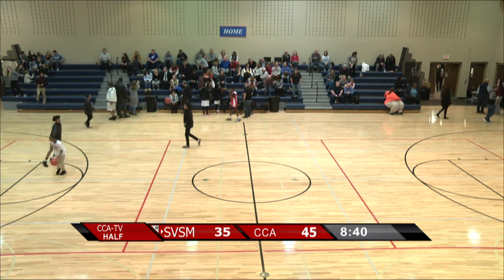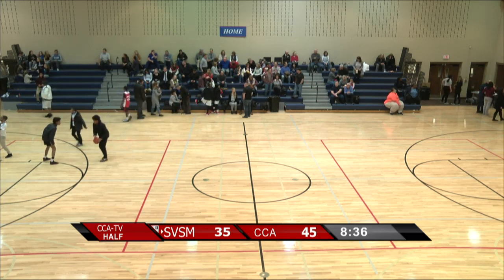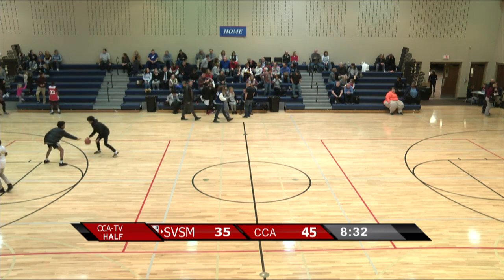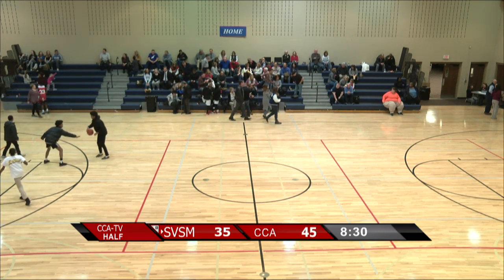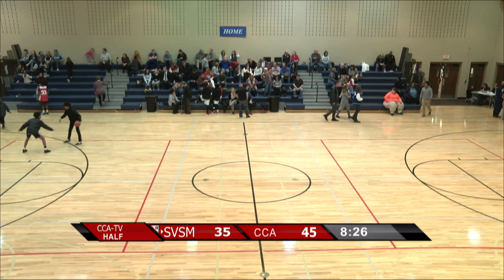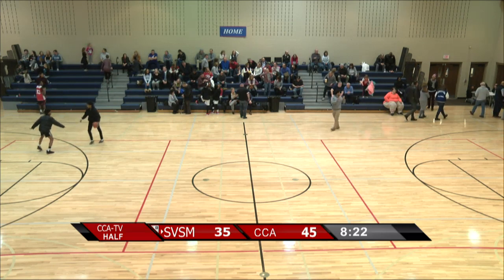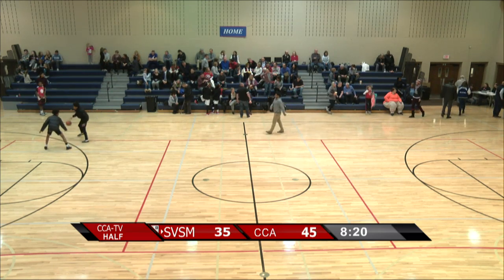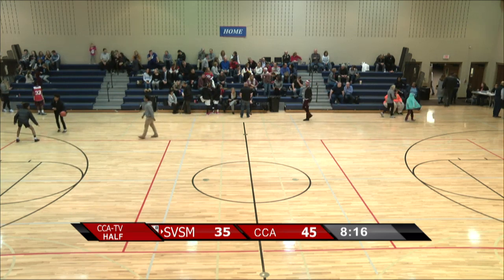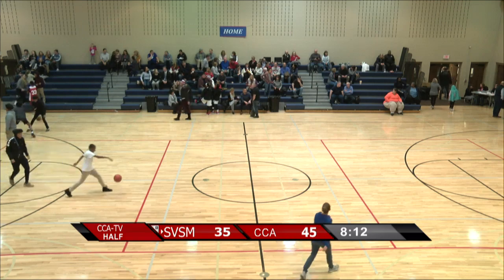Yeah, both coaches right now have a lot to talk about in that locker room. Very good game so far, as I said. Stylistically speaking, two very similar teams. Talking about both teams, very tenacious on defense, very patient on offense. They both like to pass the ball around, look for the best shot possible. And I think we're in for a treat here in the second half.